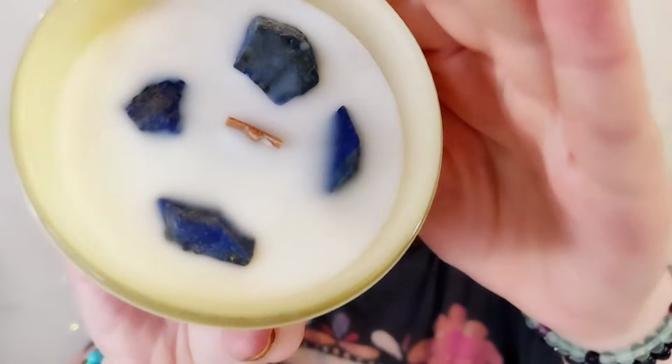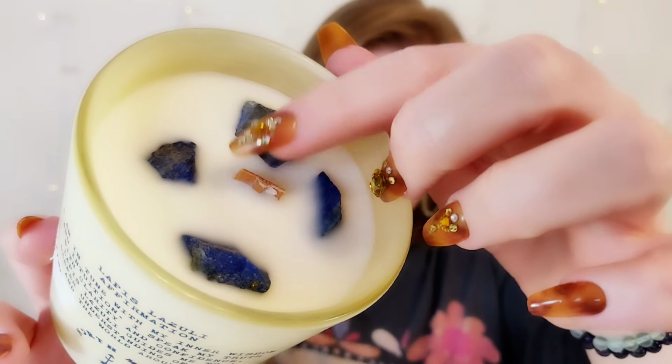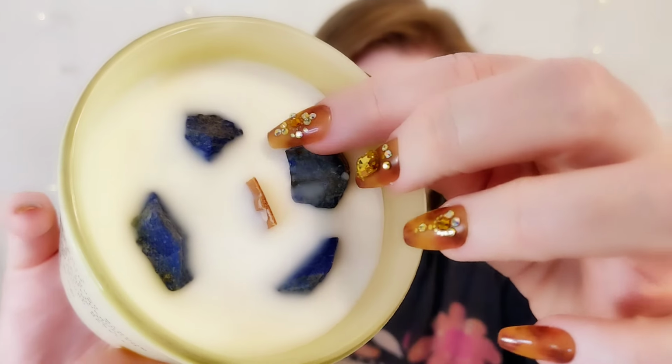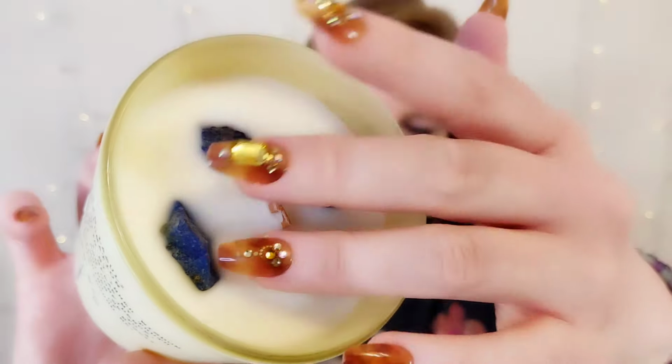And we have a different style. It's more of like a matte container, like matte glass. I don't know. And we have the raised logo here on the gold lid, the raised lettering that says North Muse. And we take the lid off. We have our wood wick, but there are our lapis lazuli crystals. We have 1, 2, 3, 4 crystals.